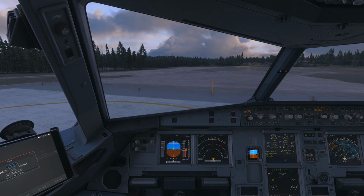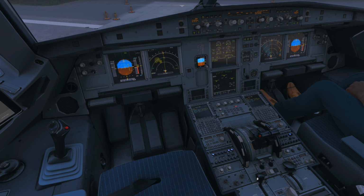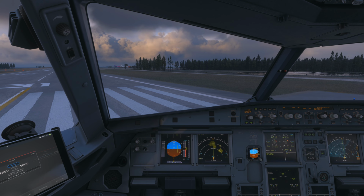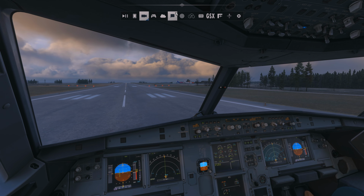That was a bit harsh on the turn. I'm going to bring the flaps up. Disarm the ground spoilers. I don't know why the trees look so awful. I'm sure the trees are on ultra, but alas. We'll see. Get the APU started up. See if GSX is going to work.